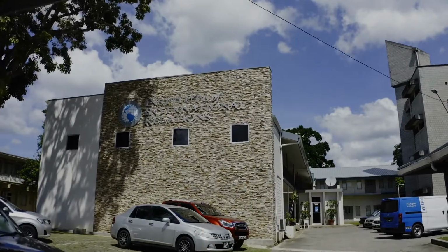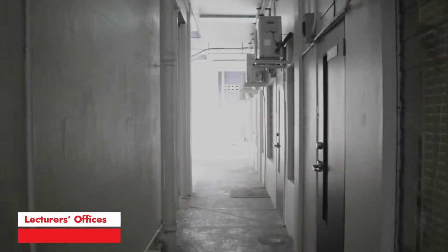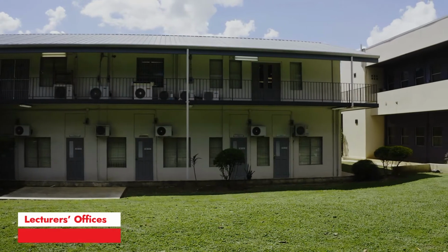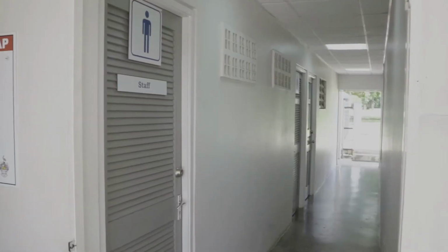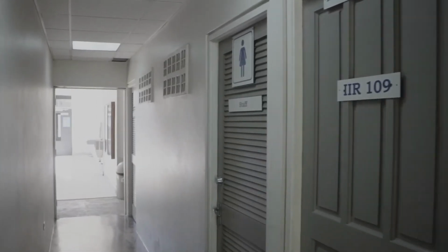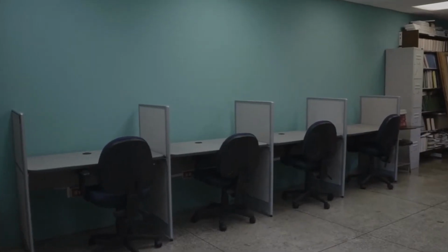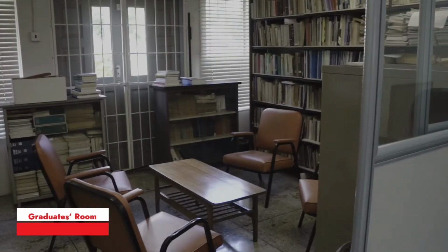Also, on the ground floor there are 10 lecturers' offices. 5 are located on the western side, and 5 are located on the eastern side of the building. This area houses the staff restrooms and leads to the eastern side of the building. This is the graduates' room, which is specially reserved for our MPhil and PhD students.